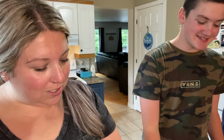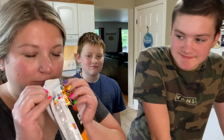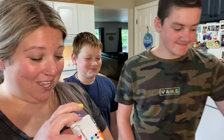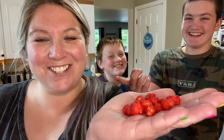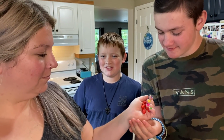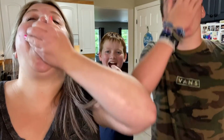Flaming Hot Cheetos Flavor Shots. But they're balls instead of the sticks. All right. I've got my ice drink here, so these are fine. Smaller than I thought they would be. Okay, here. All right, four. Ready? Take four, Cooper. A cheesy. Okay, three, two, one, down the hatch.